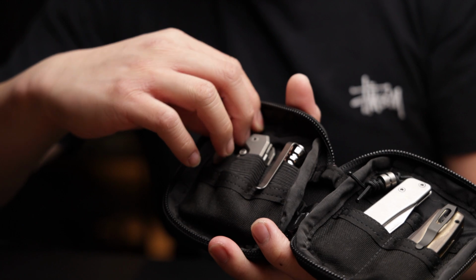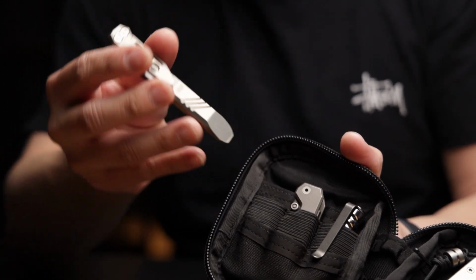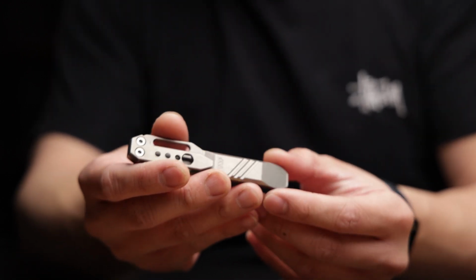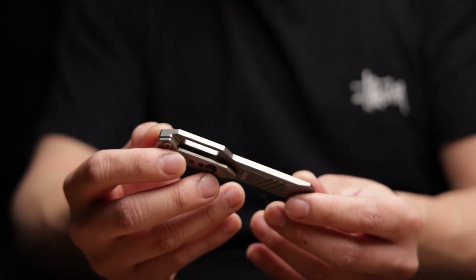So in this slot within the pouch, I've got my TMP custom titanium pry bar from Urban EDC Supply. These things were going for like $50 and I've actually used this a few times, especially when I had to paint my background wall here. This thing is super cool and I think it just has a really clean aesthetic.